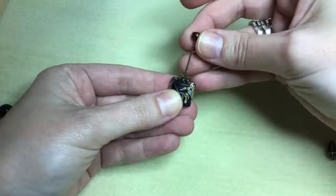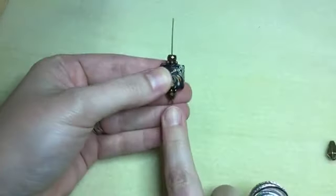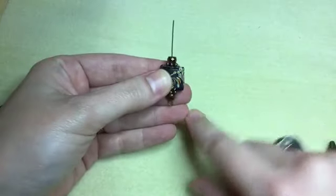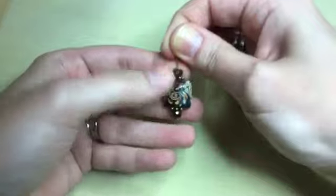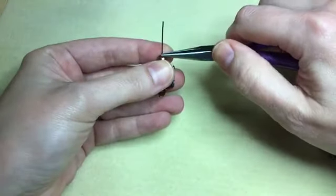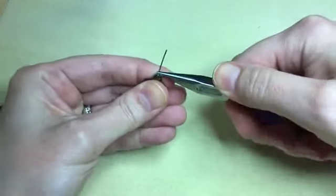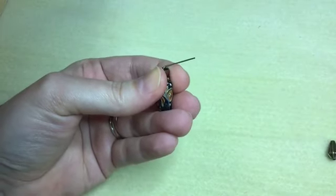All right, now at this point, you can decide whether or not you want to do a wrapped loop or just a regular loop. But what you want is the loop on the bottom to go one direction and the loop on the top to go the other direction, so that when we thread this onto our necklace, it hangs the right direction and this bottom part hangs the right direction as well. Okay, so let's just make it easy. Let's just do a regular closed loop. We won't do any wrapping, because I've got a lot of knotting going on and we really want to focus on that. So all I did was bend that wire 90 degrees.